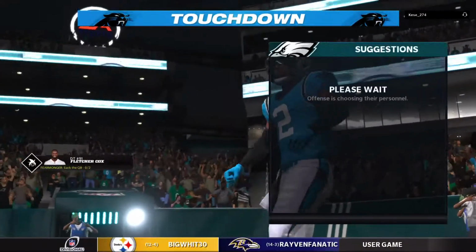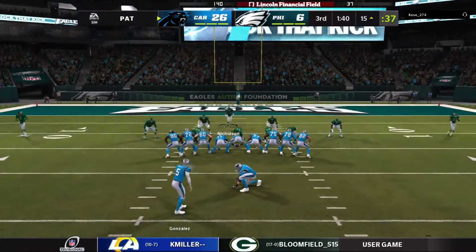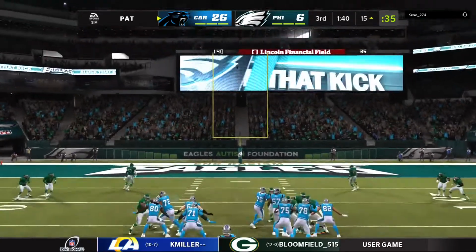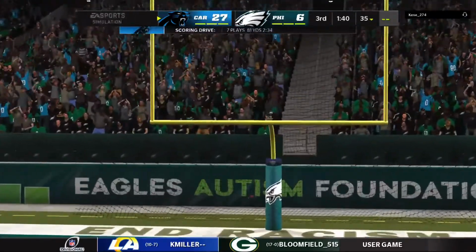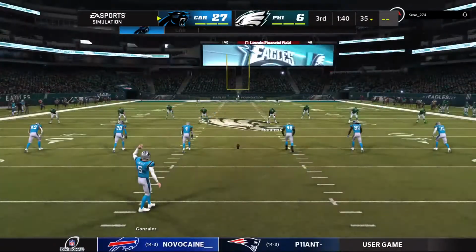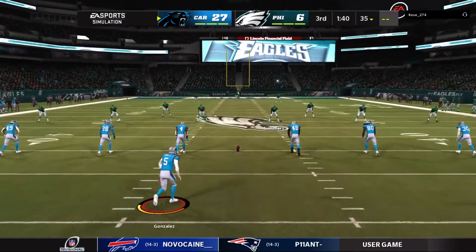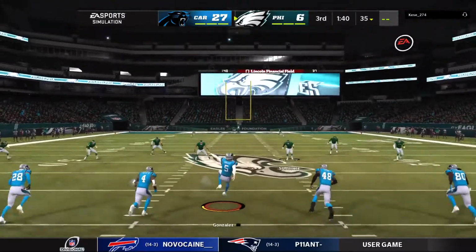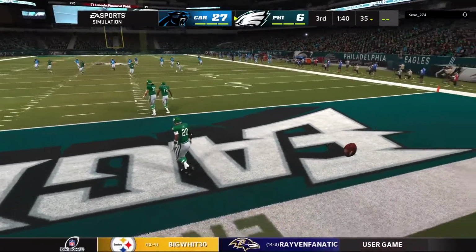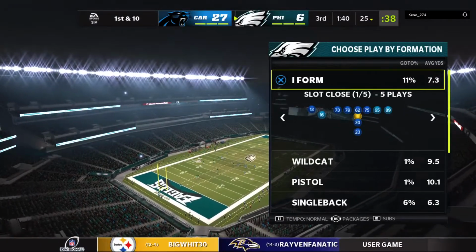Touchdown, Carolina. DJ Moore, 48 yards. And the Panthers continue to pull the playoff surprise as they lead big here on the road. Gonzalez good on the extra point, and the lead now to 3 touchdowns at 21. Now after the touchdown, here's Gonzalez on to kick it away. And they will not get a chance to return this one as it's through the end zone for a touchback.